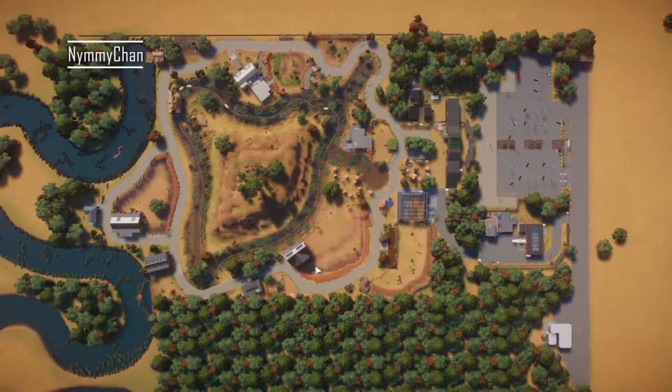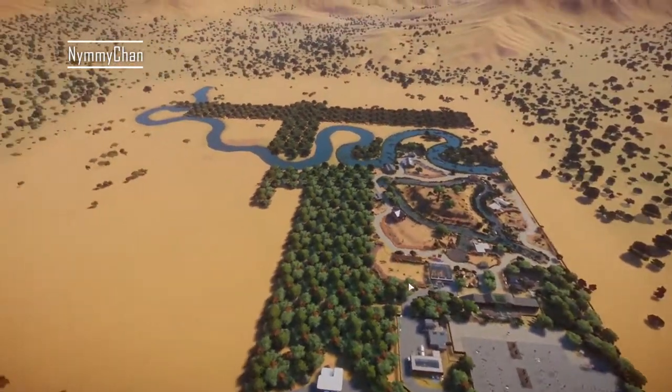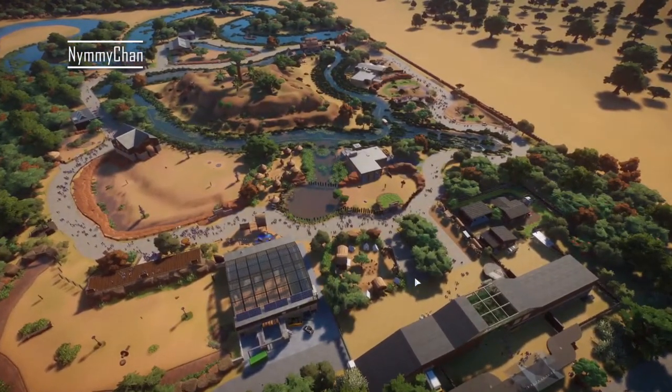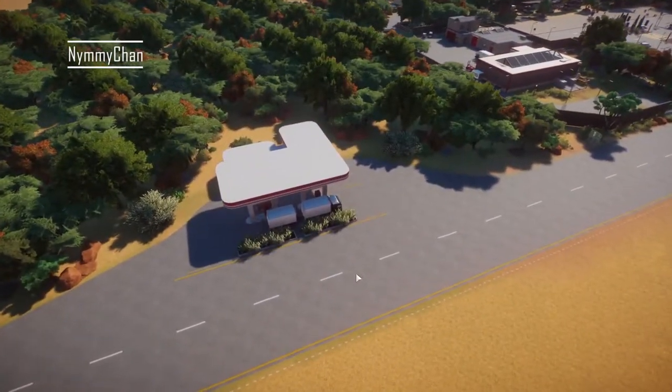Hello everybody and welcome back to Zoo Search. Today we are touring this zoo. It isn't a very large zoo, but it does look amazing and I'm very happy with the way it looks. So we're gonna press play and see. I don't even know where to begin. Let's just begin with this gas station.